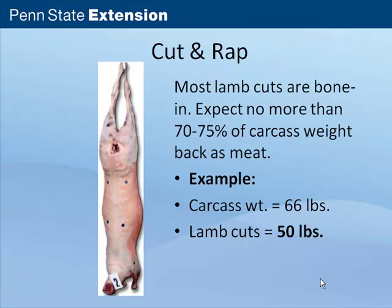Now, of course, this varies depending on different breeds and such. But at least I think it gives you a basis to start from. Some kind of basic numbers you can make some estimates out of, especially if you're able to weigh your animals on your farm in their live weight.